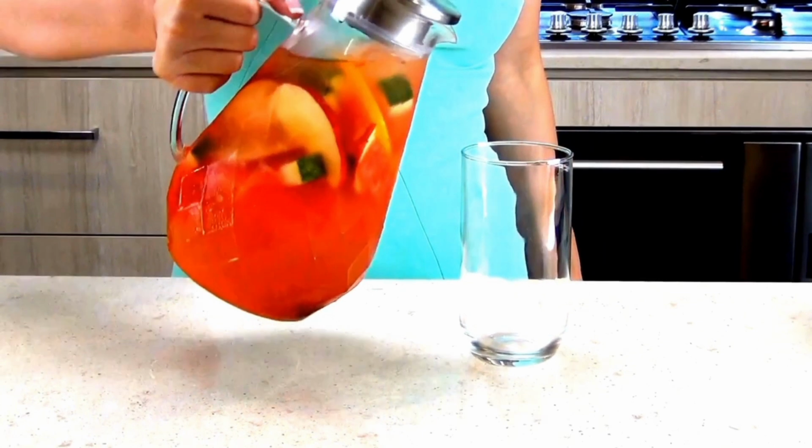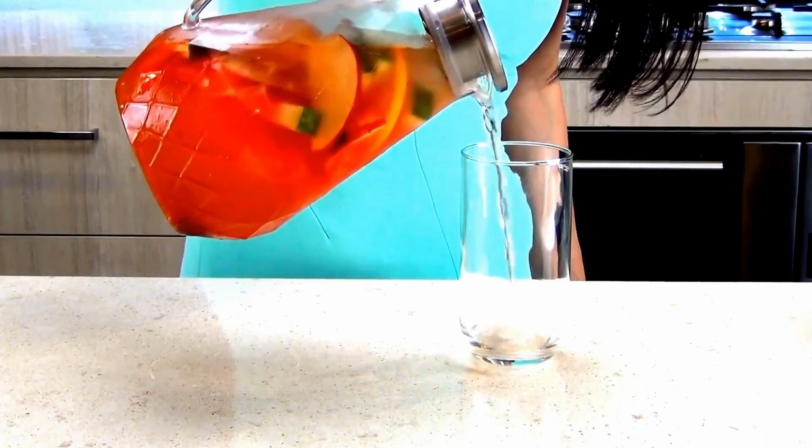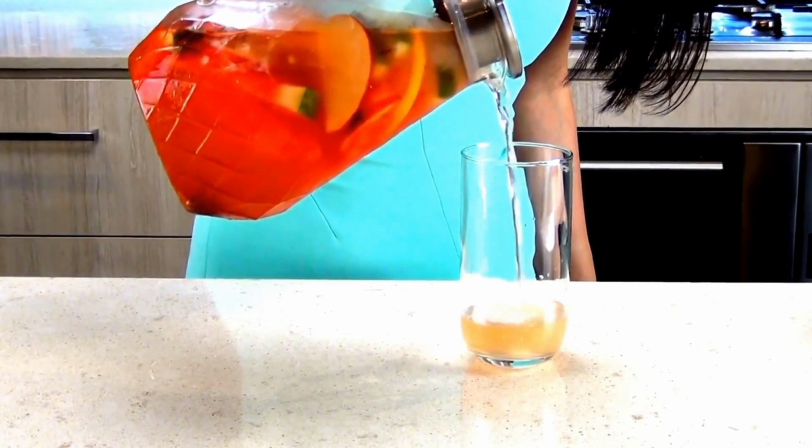As I take it out from the fridge, the water is already infused with fruits, and my girls simply love the fruit.